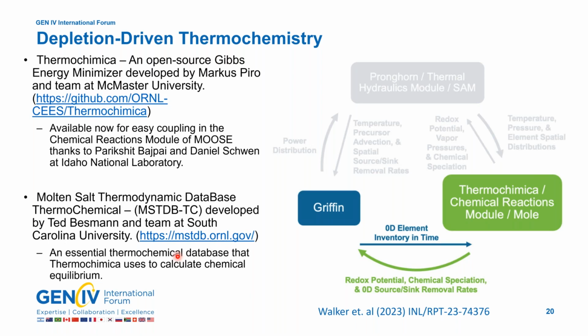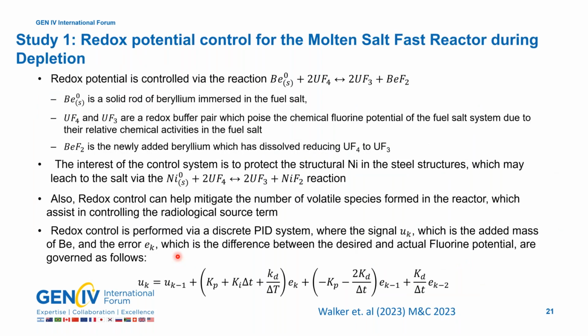That's what our work has been leveraging: taking this database and looking at the different phase diagrams that are predicted for the element, pressure and temperature effects that we see in our molten salt reactor. So this is just a first study looking at the redox potential control of a molten salt fast reactor during depletion.